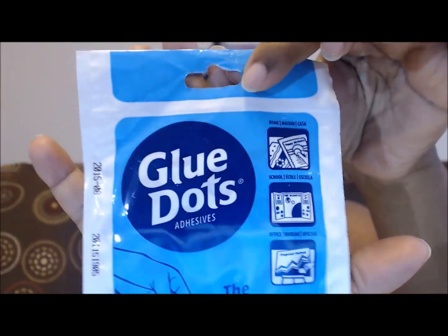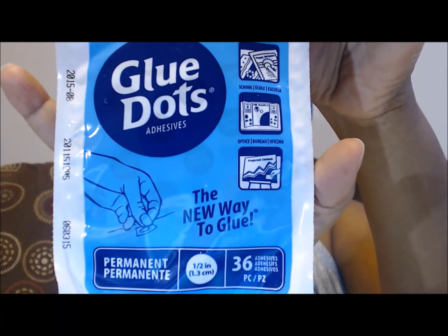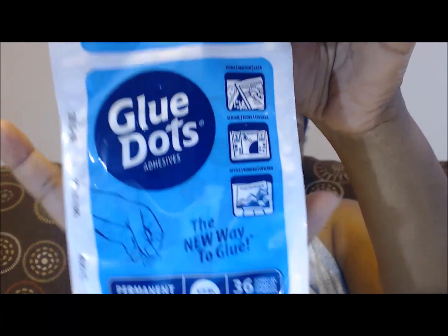You guys may or may not know, I do a Happy Planner, so washi tape comes in handy. This is Glue Dots, a new way to glue, 36 permanent glue dots. I'm going to use this for something, what I don't know, but I always need a little bit of glue. And these were sold out. People have been hauling them for a while. This is my first time finding them, and I only found one.